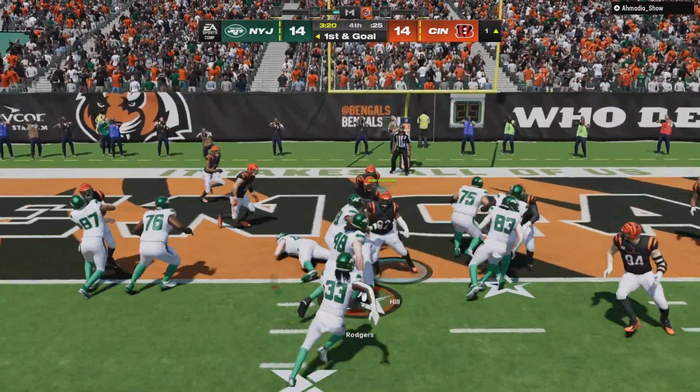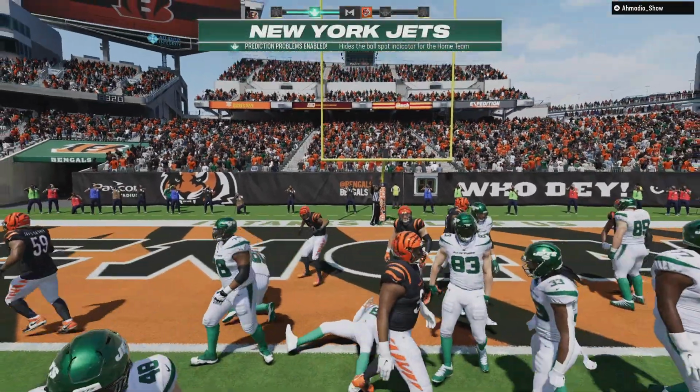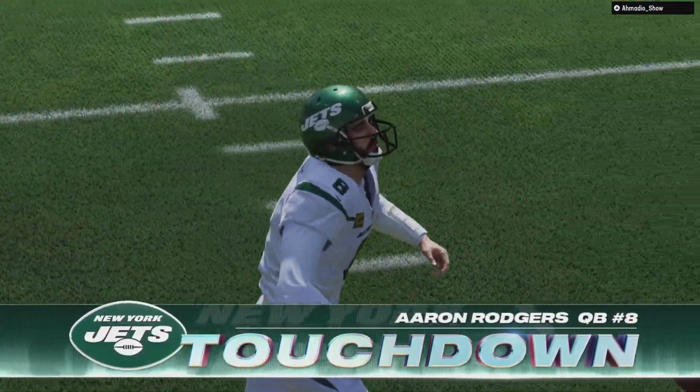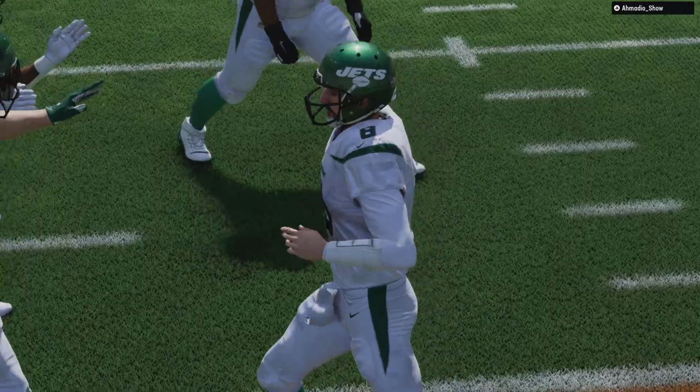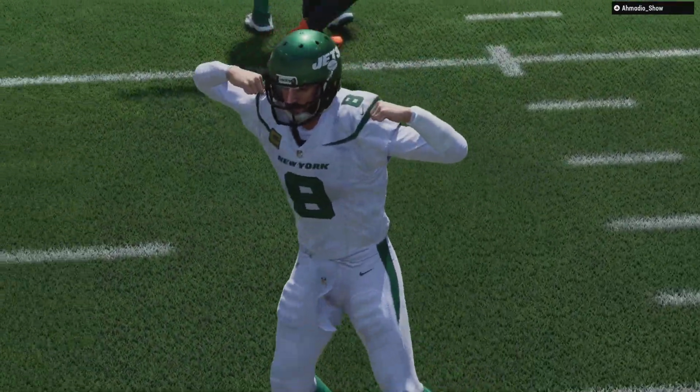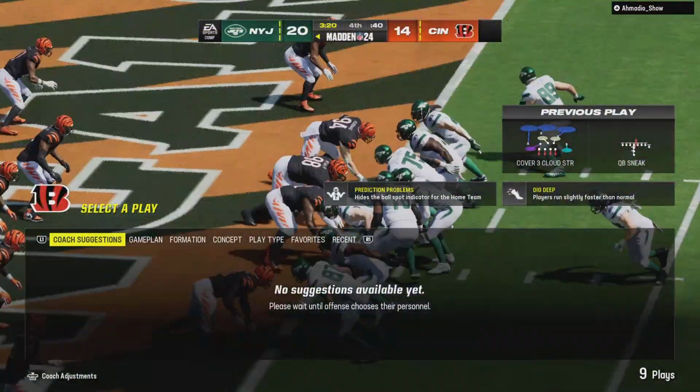1st and goal. Rodgers with a keeper. And he is in. Touchdown, New York. The sneak successful from a yard out. And the Jets answer back with a touchdown of their own to break our tie and take the lead here in the 4th.